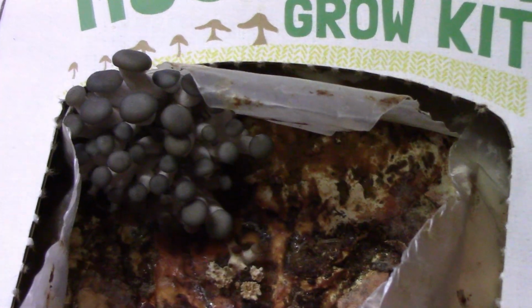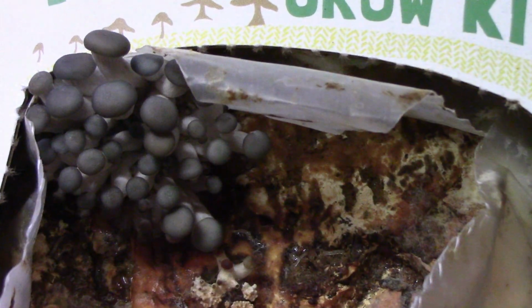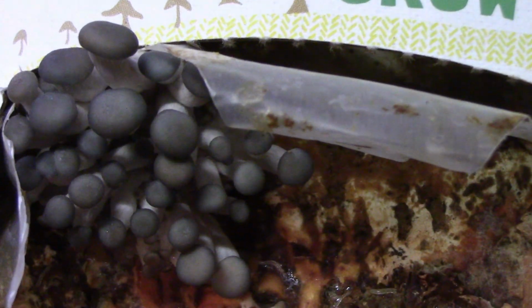A while back I showed you some mushrooms that I grew in our grow kit, and here's my second crop starting. I just flipped the block over, cut into it, and did it like I did the first time, and I've got a second crop.